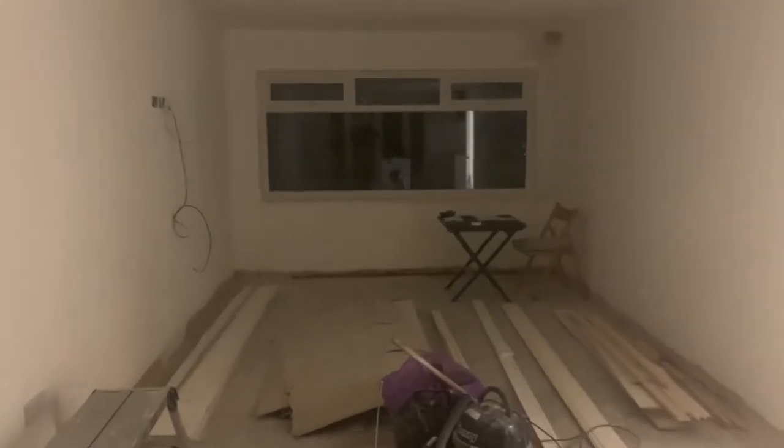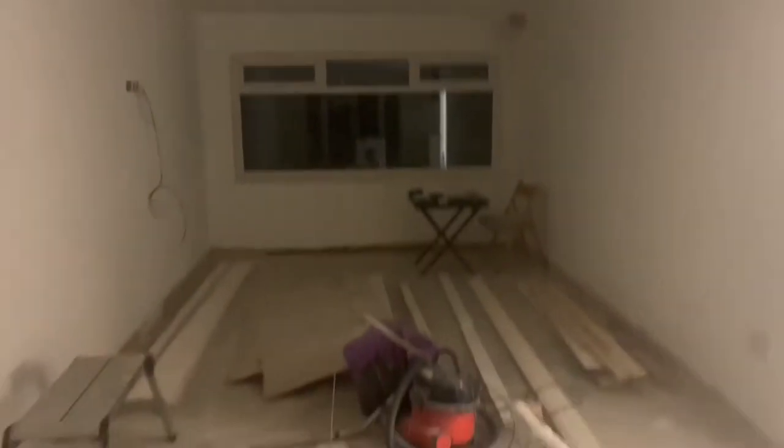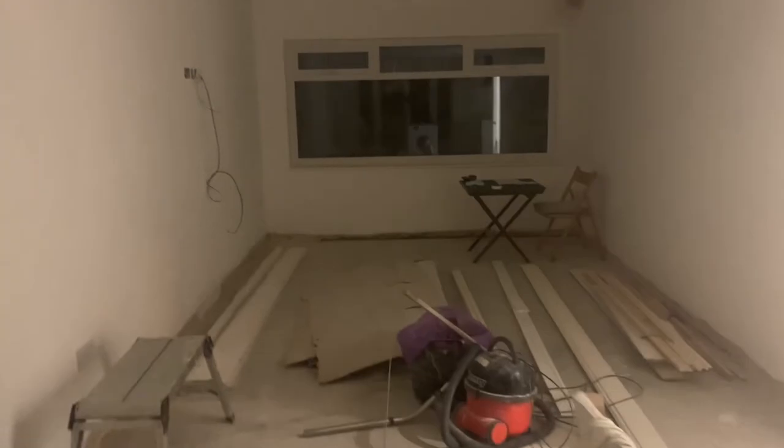And then over into the lounge, ready for a radiator on the wall just here. The other radiator is going underneath the window, which we're also ready for. Just got to do a little bit of electrics there where the TV points go in. But the ceiling's all painted now and I can put those lights in. So we're looking good. We're getting there now, for sure.